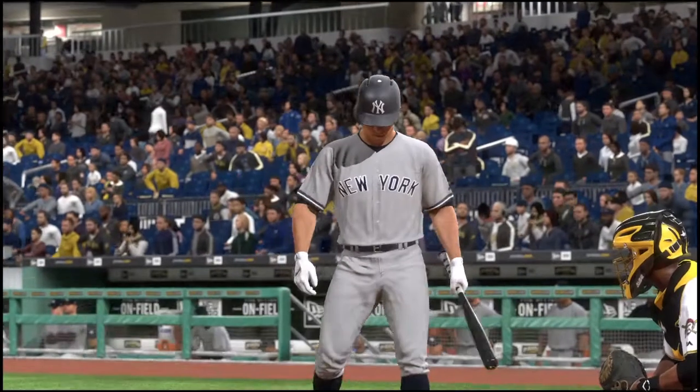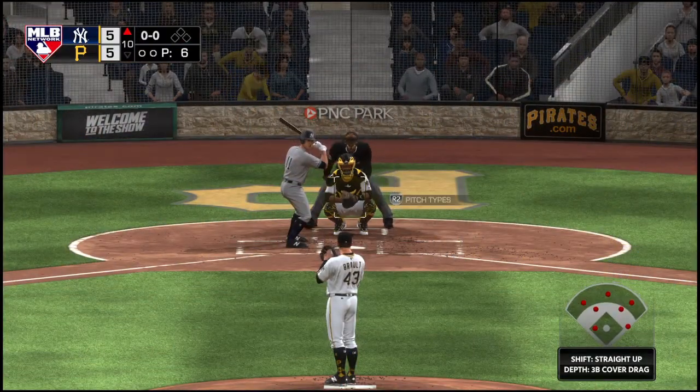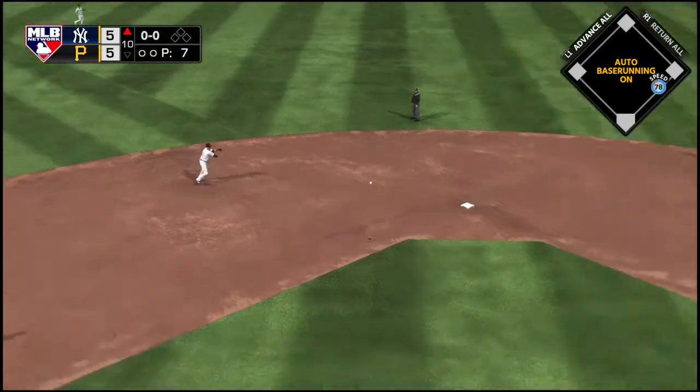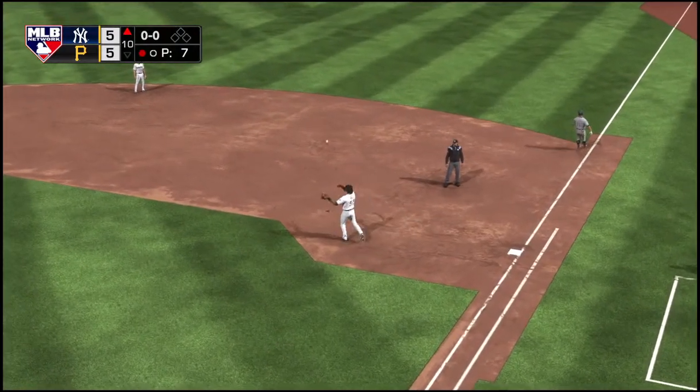So back to the top of the Yankee order. Digging in, Brett Gardner. He was sat down on strikes in his last at-bat. A bouncer to the left side. Mercer has it. Throw to first gets him. 1 out here to lead off the 10th.